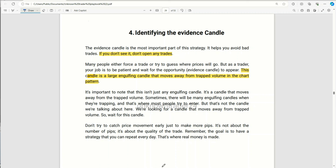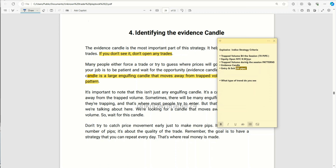Okay, so guys, now let's go through. I put everything in this book, guys. Everything you need, I put it there. Now we're gonna go to all the criteria that we follow. As you already know, the first criteria is to identify trap volume before the session.